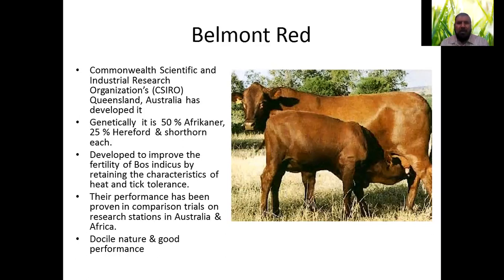As I said, some of the tropical countries' breeds are resistant to parasitic load, diseases, and heat tolerant, whereas the exotic European breeds like the Hereford and Shorthorn have a good growth rate and high carcass yield characteristics. So crossing these two breeds will improve the offspring in terms of dressing percentage, carcass grades, as well as weight gain, growth rate, and meat characteristics. So Belmont Red is developed by the Australians for the African people.